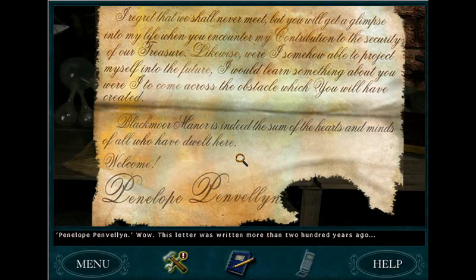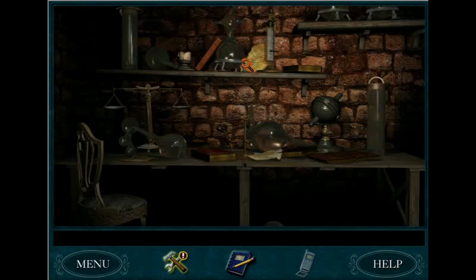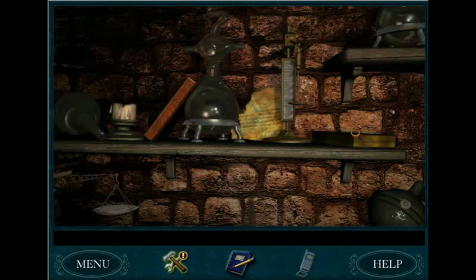Welcome, Penelope Penvellyn. Wow, that is so cool. I just love thinking about how old things have passed through the hands of so many people.